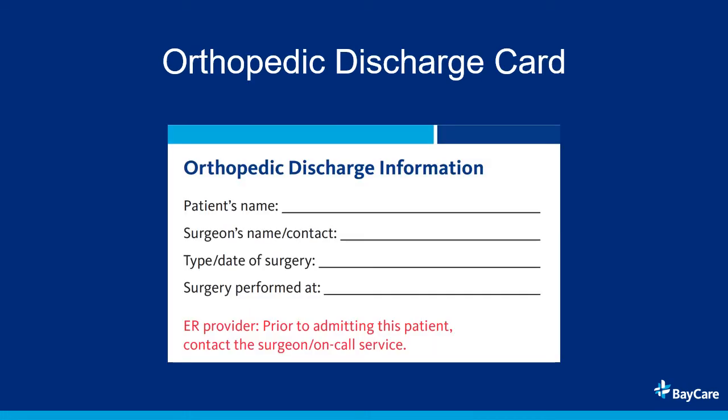This is our orthopedic discharge card. This card will be provided to you before discharge. It has your name, your surgeon's name, what type of surgery you had, what day, and where the surgery was performed. This is to help show providers in the ER that you just recently had surgery.